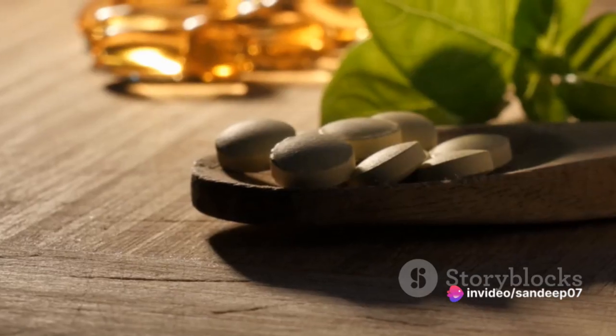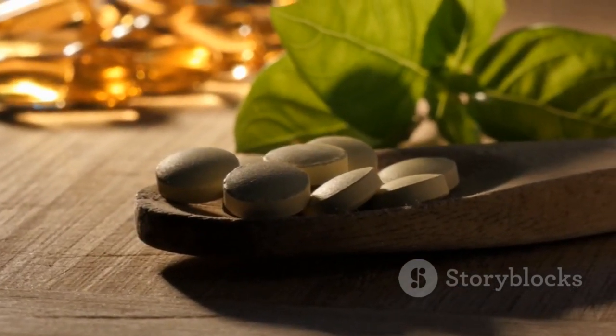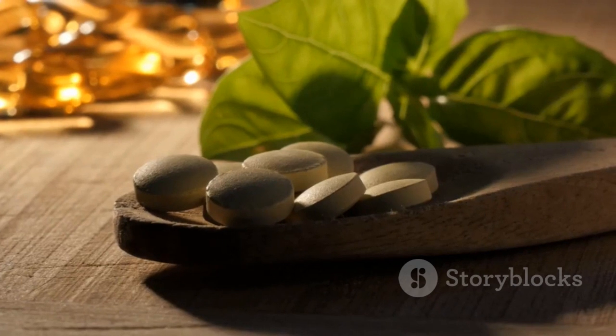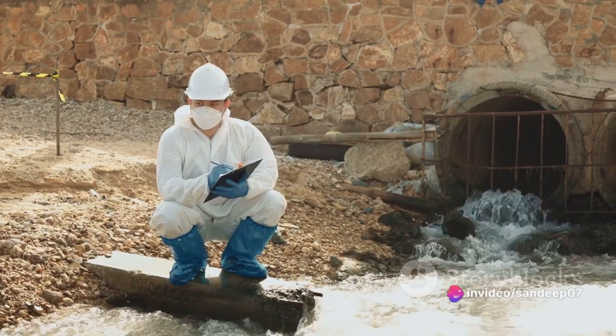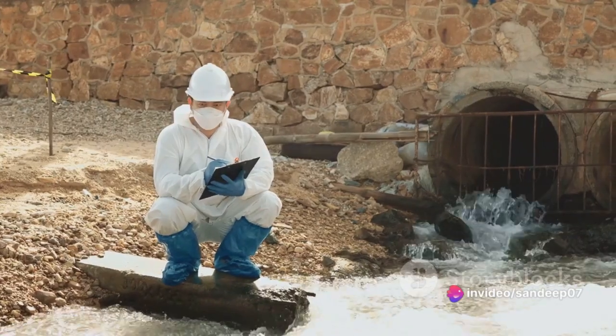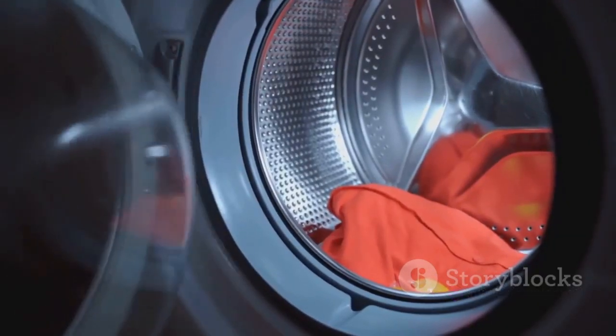Some of these, like calcium and potassium, are essential to our health, playing vital roles in everything from bone growth to nerve function. But hold on, not all minerals are our friends. Some, like lead and arsenic, can be harmful, even in small doses. Others, like iron and manganese, while not particularly harmful, can impart an unpleasant taste or stain your appliances.